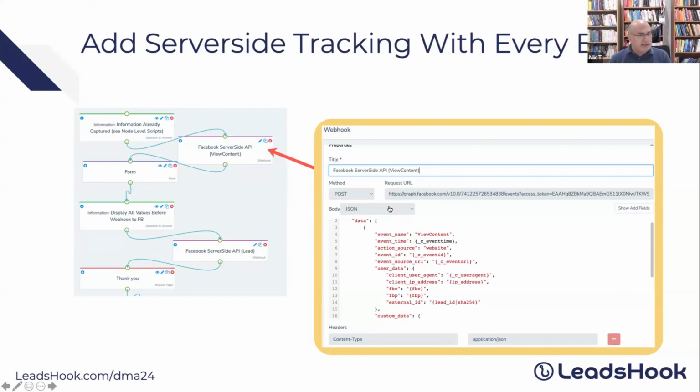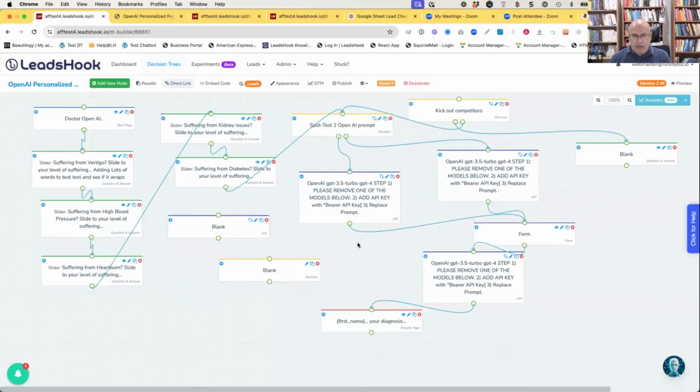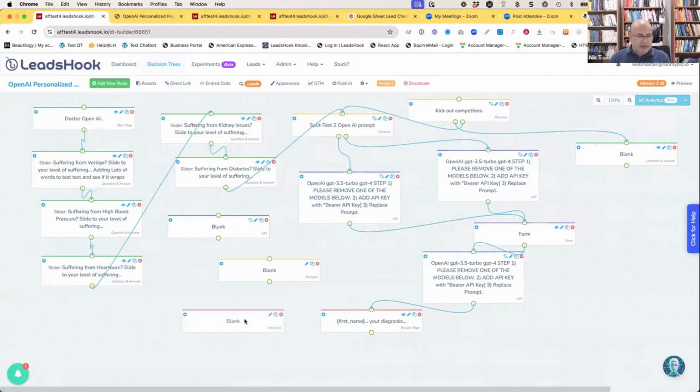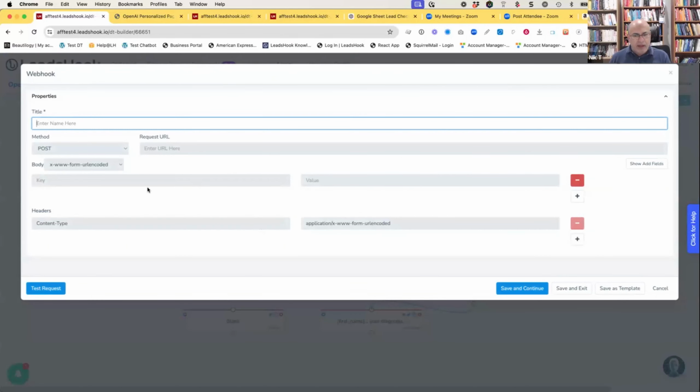So what I mean by that is, let me just flick over here. Let's say I set up a webhook, for argument's sake, for Facebook in this case. I can just save it as a template right there. You can right mouse click and save it as a template. And what it does is now it's available.